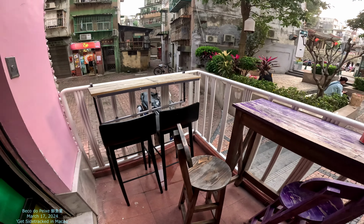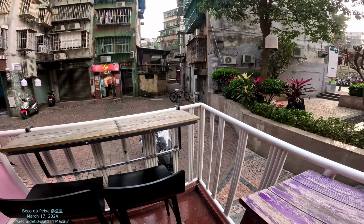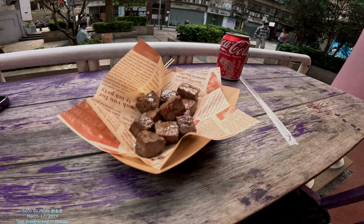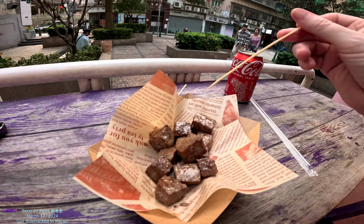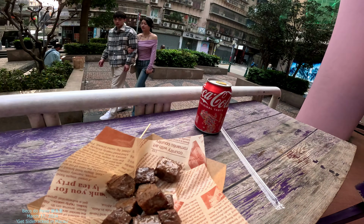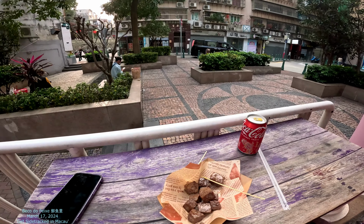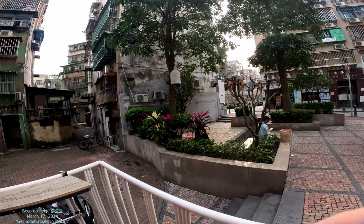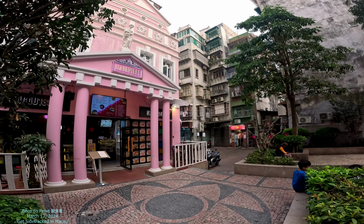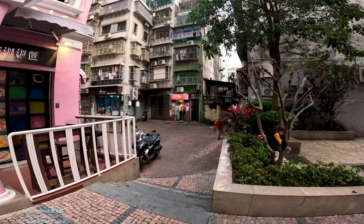Anyways, I'm gonna be sitting right here, and this is just down the way from Peixe Lane, and we're gonna navigate back that way in a moment. Got it. So we got these little cubes right here. Tasty. Okay, so we're gonna be heading down that way in a moment. Okay, so that's Macau 1881, and we're just gonna walk back to Peixe.